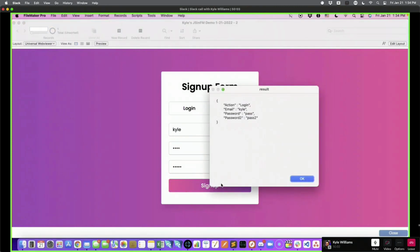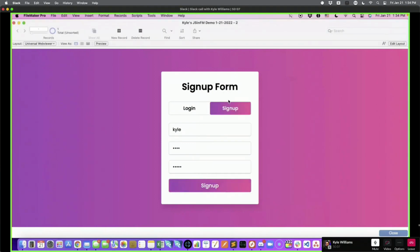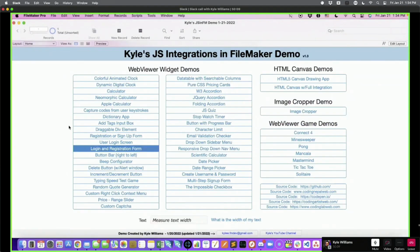Or pass 2. So yeah, pass 1, pass 2. So there we got everything working. So now if I want to use that, I can continue that script.